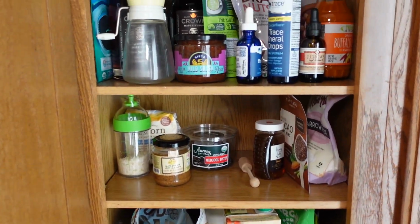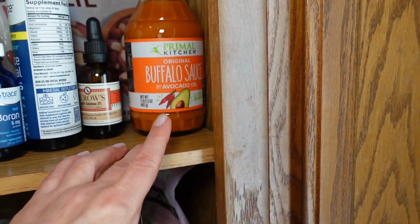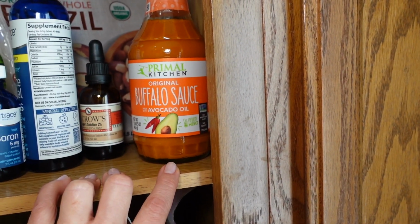And then on to my next cabinet. I have my buffalo sauce from Costco. I'll put that on chicken. It's actually really good, and it's this Primal Kitchen. I really like that company, like I mentioned before.